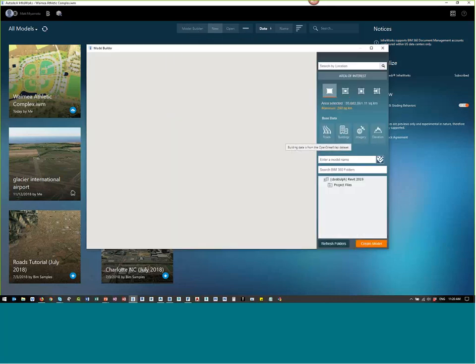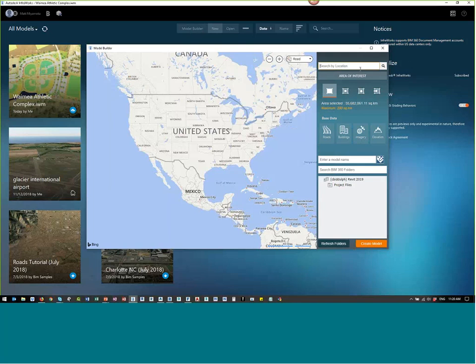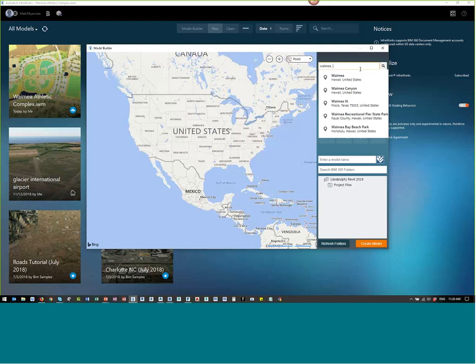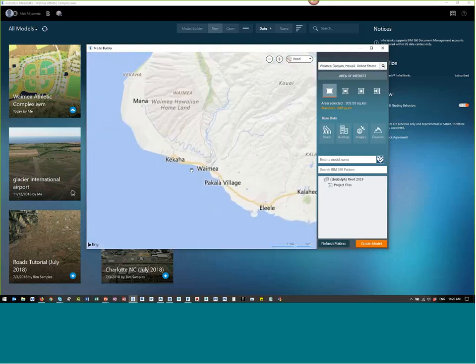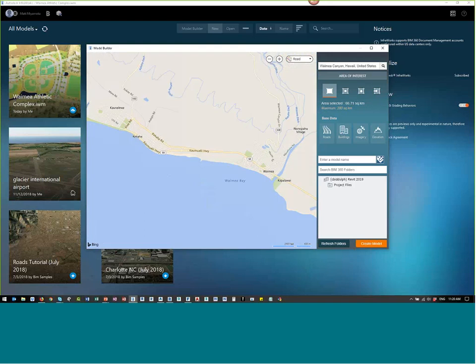Once you click on Model Builder, your first step is always going to be searching for a location. So in this case, if I search for a certain place or a certain area in the world, it is worldwide now. If I type in Waimea, there are a few different Waimeas around the world here. There's a Waimea Street in Texas, actually, and a few different Waimeas in the state of Hawaii as well. Waimea Canyon is the one on the island of Kauai. That's in the middle of the island there. And it happens to be up a long winding road from the project site that I had mentioned.